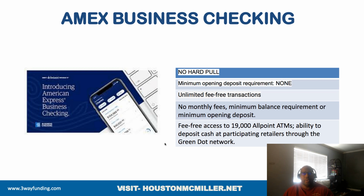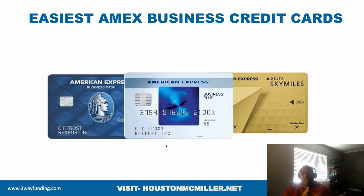So the key to keep them from doing a financial review on you is to connect your personal checking accounts. If you have other business accounts with external financial institutions, connect those as well. Now, here are the easiest business credit cards that I would start with: American Express. These would be the easiest. The American Express Blue Cash Card, the American Express Business Plus, the American Express Delta Gold. Those would be my top 3.